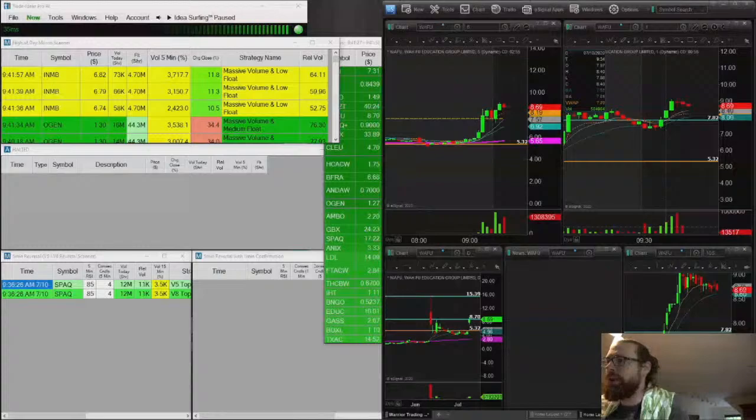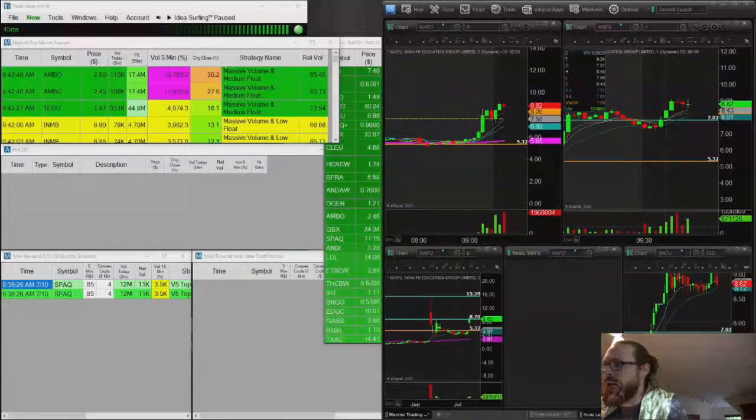The high there was 10. I did take some profit into that move, and I'm going to add if it breaks over 10, or for a bounce off of 850. So now we're trading in range a little bit, but this is still holding up certainly above the VWAP, so I'm okay with that. Adding at 60. So buying that dip down there at 60.